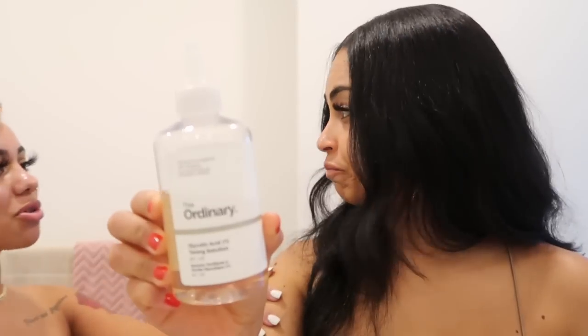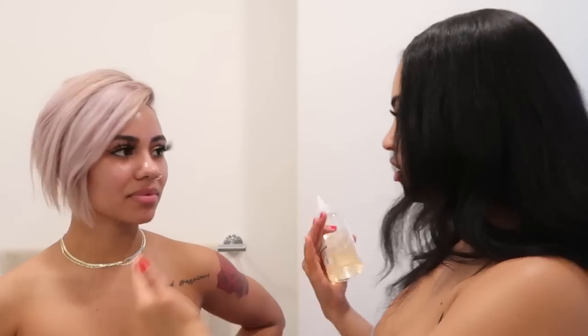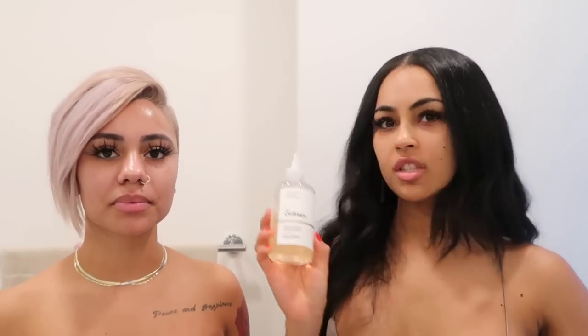Real quick, would you use these products on yourself? Hell yeah, of course. But differently, because remember, your skin is different from mine. Crystal has oil-pumping pores, and that's a good thing, you guys. But my pores are a little lazy, so I gotta help them out with other things. So even though I use this, I use it differently. You can use this morning and night. I can only use this at nighttime.